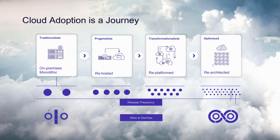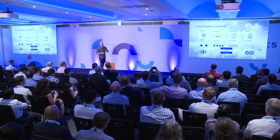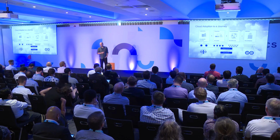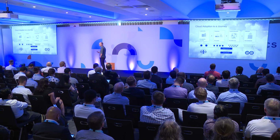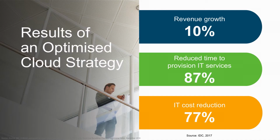So we have monolithic on-premise: 2 releases per year, hard cut, introducing 500 new features, failing with 300 of them. And you've got the microservice type of users who optimize their whole application, tore it into microservices, and release a couple of times per day. And between, you've got your pragmatists and transformationalists, right? So we will go through them.